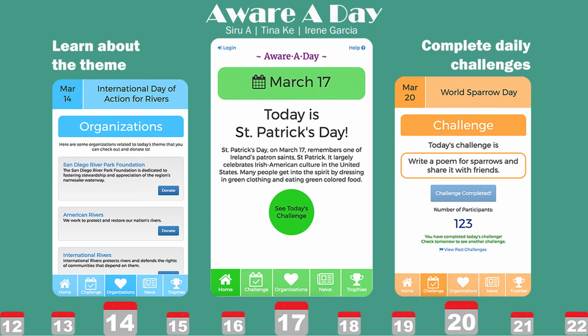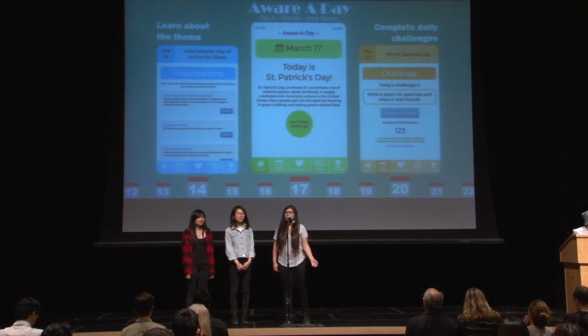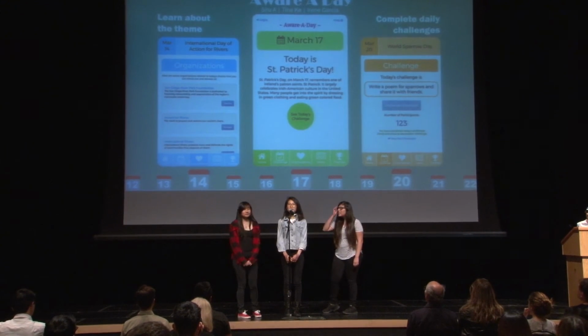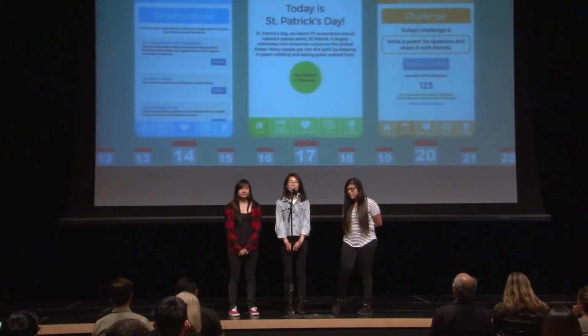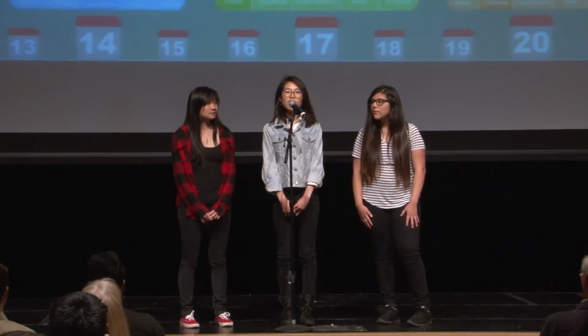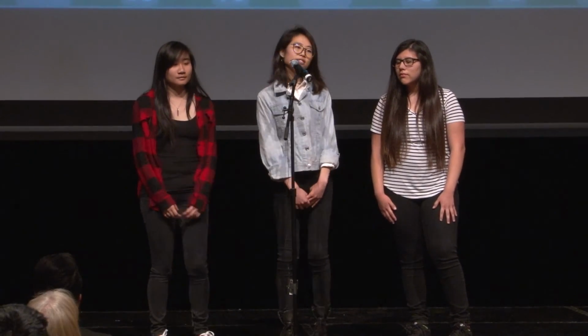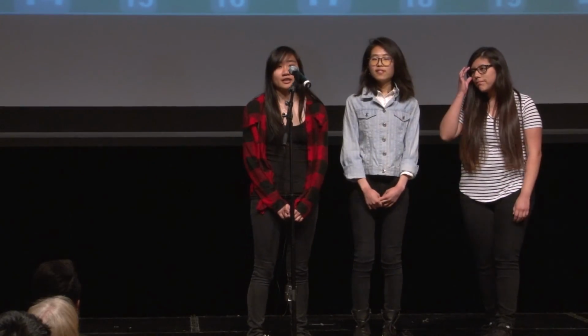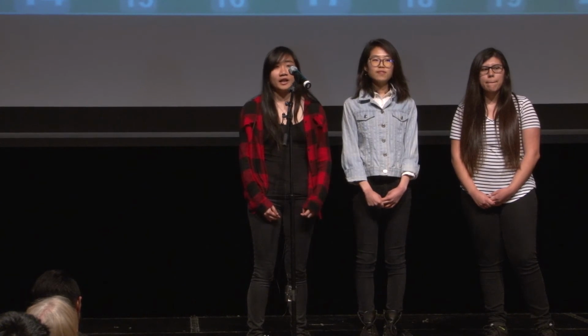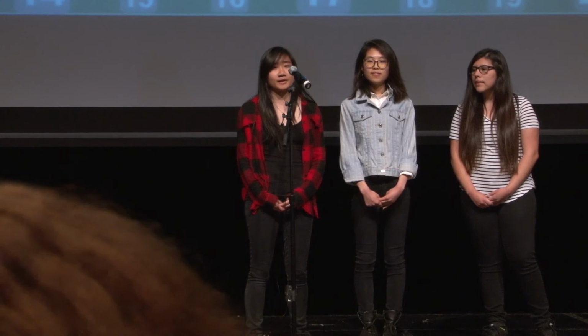Young adults often find themselves wanting to make an impact in society, but aren't aware of ways they can do the difference. With our app Aware a Day, users can learn how they can get involved with larger causes by joining with other active users in completing daily themed challenges. Unlike other personal challenge apps that are more for self-interest, Aware a Day's challenges help spread empathy and encourage you to become an active participant in a community.